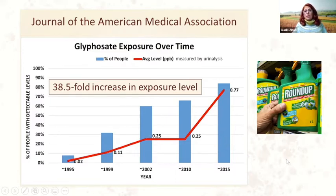All these are symptoms, these are facts that we have to be aware of and make sure that we stop using all these bad chemicals for our health.